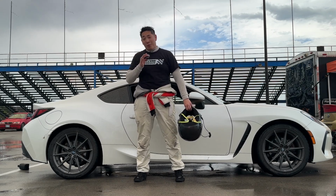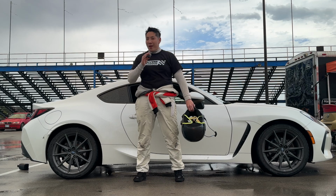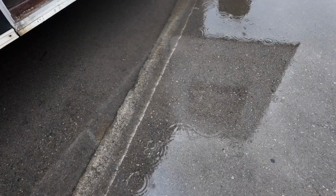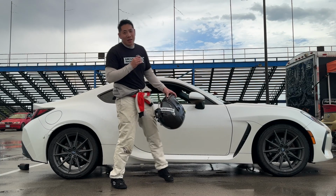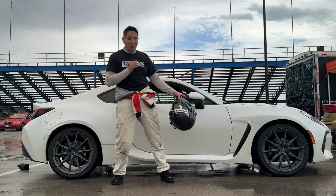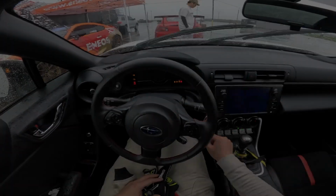We're at Toronto Motorsports Park, and today we were supposed to film a K-Swap Turbo S2000, and the forecast showed maybe a chance of rain, so I thought I'd take the risk, but no bueno. There's standing water everywhere. But all is not lost. Behind me is my camera car for the day, my Gen 2 BRZ. So why don't we take this thing out on track, practice some car control, and still have some fun. Let's go, guys.